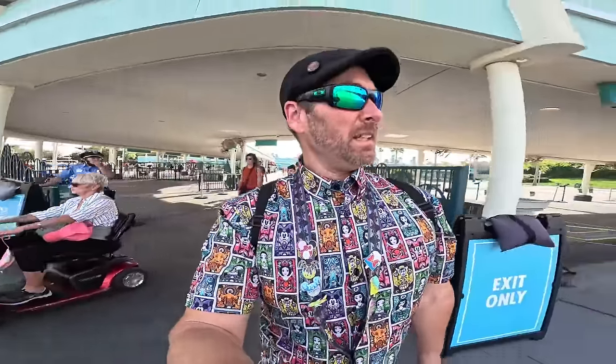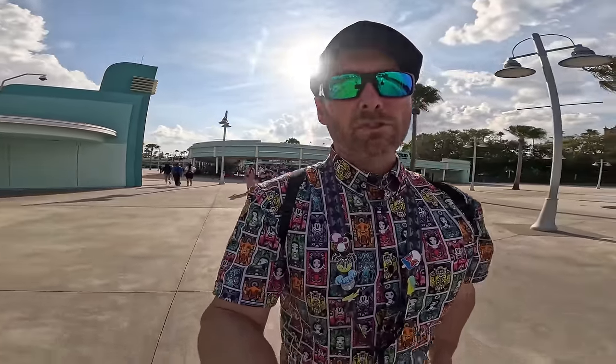The pins are pretty neat over there, each land that you go through. There's the Kidcot stops, and they have the little cards at each country that gives you translations for the languages, and the pin boards are located in those locations. And then I did see, when I was at the Flower and Garden Festival last weekend, that there were cast members walking around with the hip pouches that have the pins as well. So we'll look out for them and see what we can find. All right.